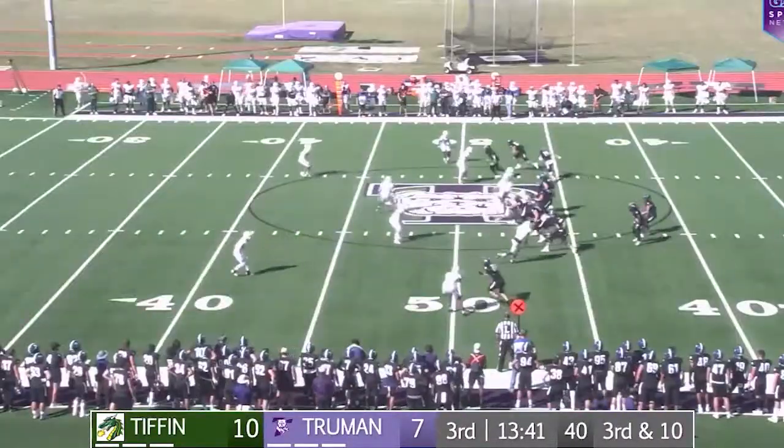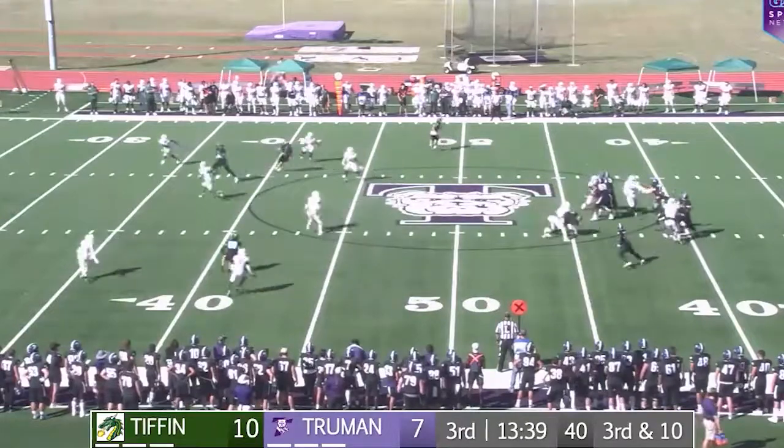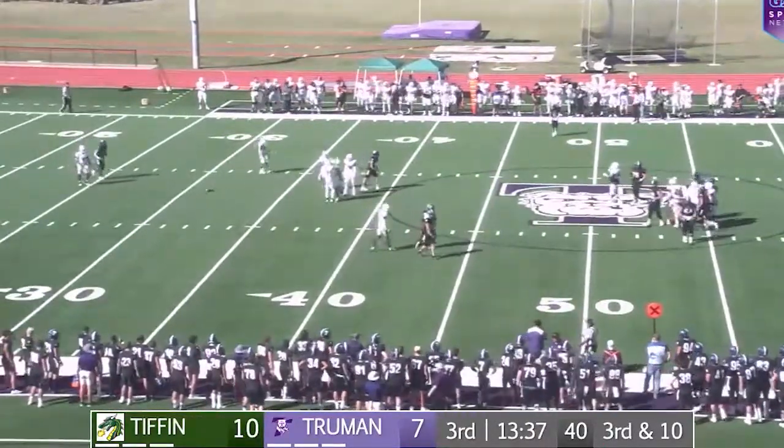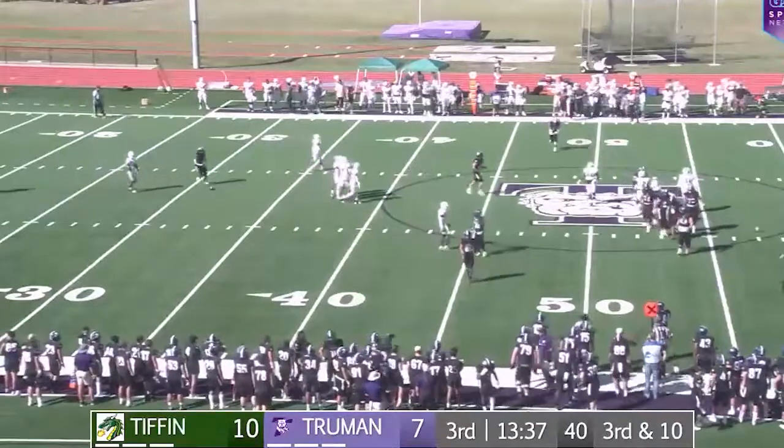Trips to the right side, one to the left. Straight drop by Hare from the pocket. Steps up to rifle it, and off the fingertips of Copeland. I think it was deflected before it got to him.